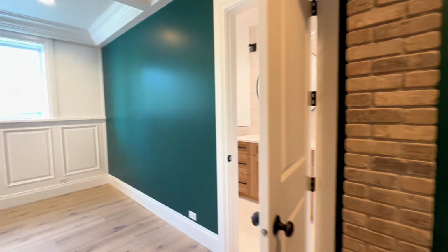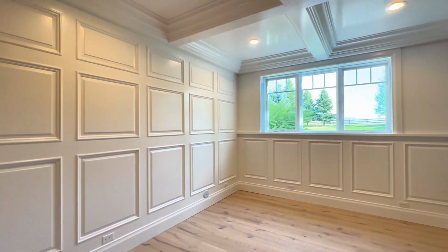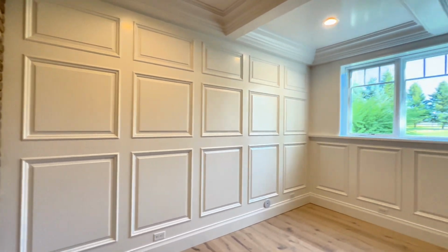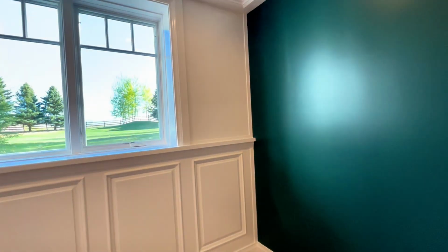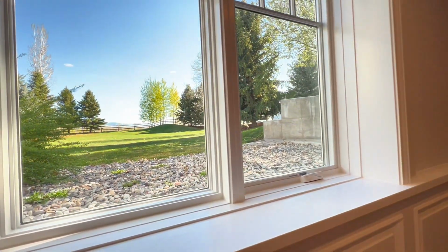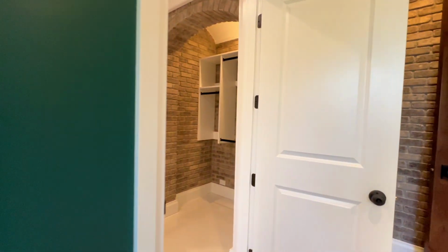This is one of my favorite bedrooms in the house just because of the way it's designed. I love the flooring, I love the walls, and then the view of the backyard. And we'll check it out because it is worth looking at. Doesn't feel like a dingy basement. It doesn't have a window well. It is high enough but low enough that it's perfectly situated to see the view.